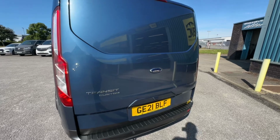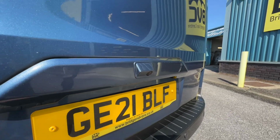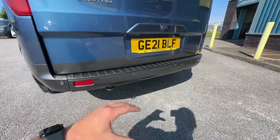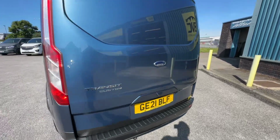Having a look at this rear tailgate then, we can also see here that you have got a reversing camera, nicely integrated, and you've also got rear parking sensors. So you've got rear parking sensors and front parking sensors as well. So plenty of guidance there for when you're parking.